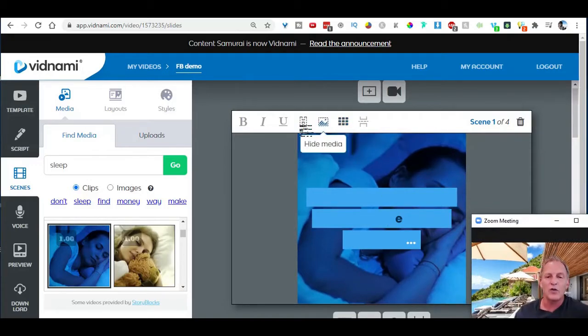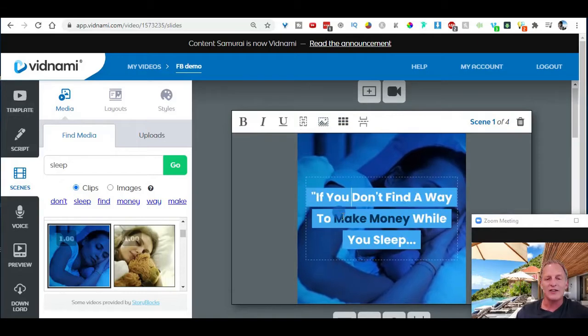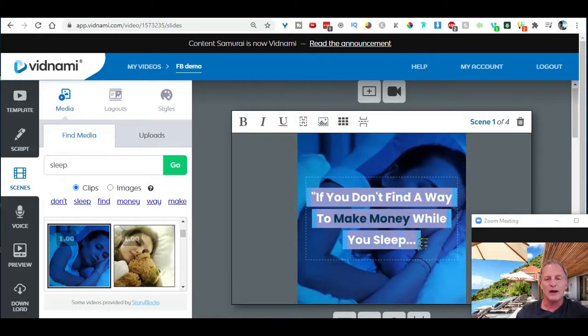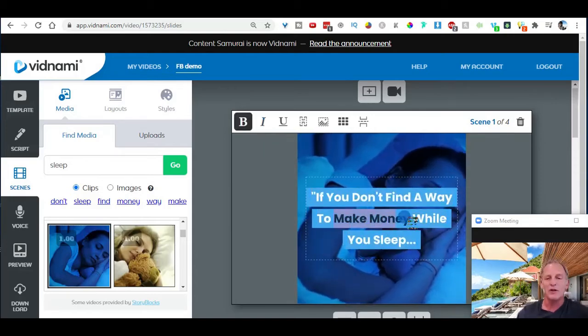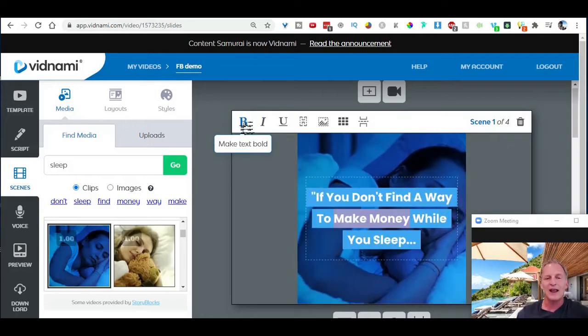So here we can take this text, and I like it because it tries to bold stuff for you already. So here, make money, and I would leave that one bolded. But if you didn't want to make that bolded, I could take the bold off of it. So let's just leave that on. You can make it italicized or underlined. That's great. You can also hide the text if you need to on here, or hide the media.